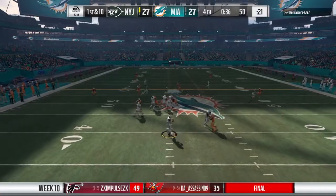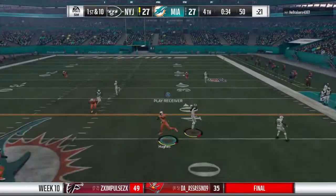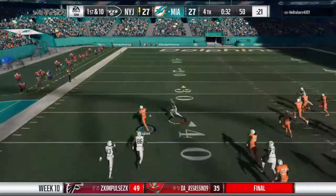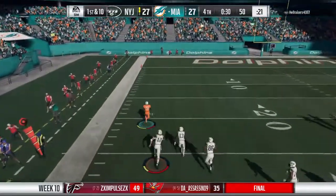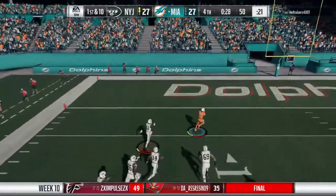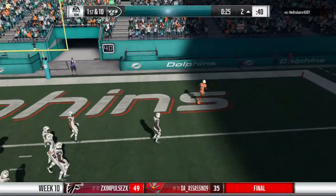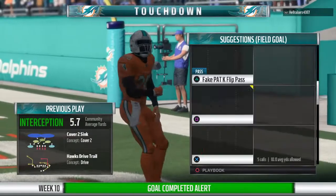From midfield, here's Rodgers. And this is going to be intercepted. Picked off at the 46. Well, he's free going down the left side. It's a foot race. And he will score. Touchdown, Miami.